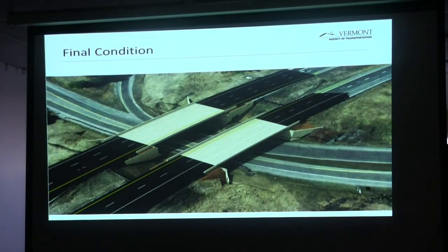So in the end, this is our final condition. Again, you can see the abutments in the new bridge, and those piers are all gone, leaving a lot of room for the town of Hartford to come in and add their sidewalks and their bike lane without any interference from those shoulder piers, as an easier structure to maintain, and nice and wide.